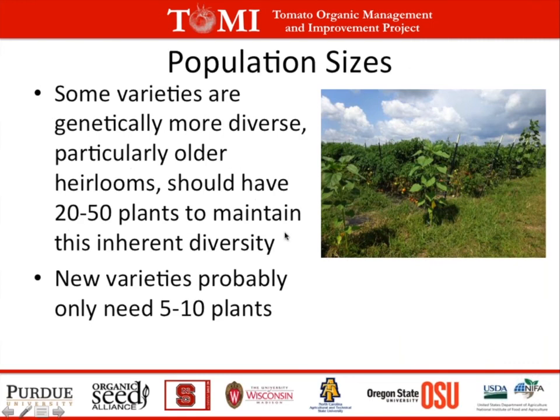So for heirlooms or other more diverse varieties, probably you want to shoot for 20 to 50 plants. You don't need this to prevent inbreeding depression, but you need this to maintain the diversity in that variety. For newer varieties, you probably need a lot fewer plants because they're starting more as a pure line.